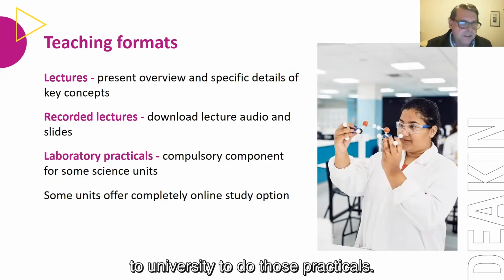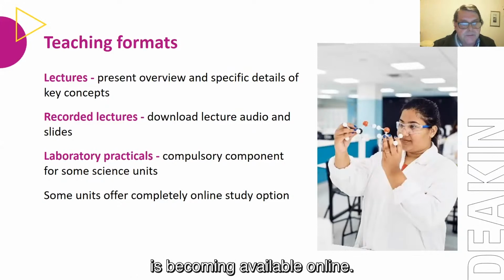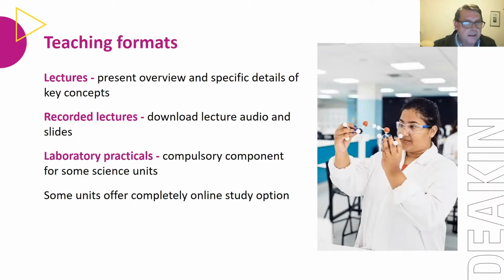Some science units also have fieldwork associated with them as well. But increasingly, a lot of the content is becoming available online. For instance, you can do a mathematical modelling major within the BSc completely online if you wish to. So they're those different teaching formats.